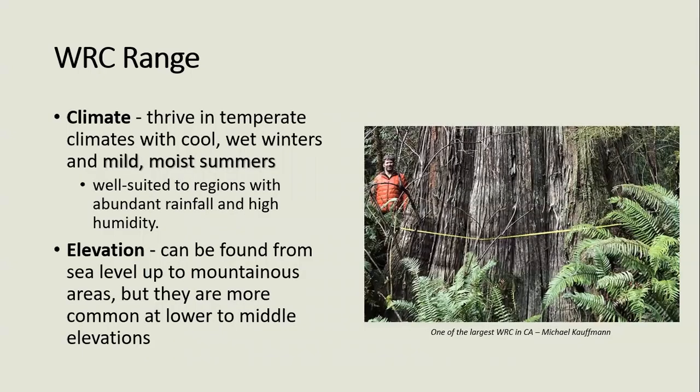So the climate that Western red cedar typically prefer are temperate climates with cool, wet winters and mild, moist summers. So that's well suited to regions that have abundant rainfall and high humidity. For elevation, they can be found from sea level up to mountainous areas, but they're more common at lower to middle elevations.